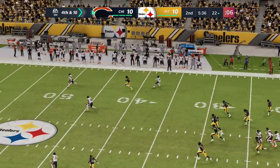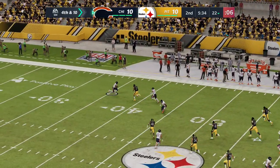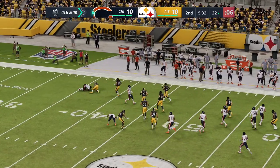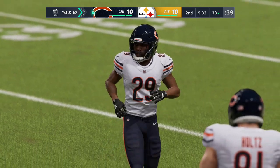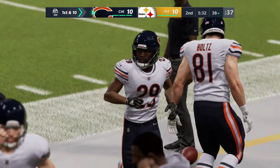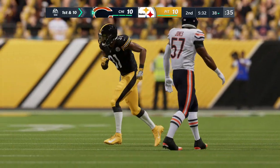Barry on to punt as he gets this one away. It'll be 37 yards there on the punt, and the Bears take over. Here's the Chicago offense coming back out onto the field.